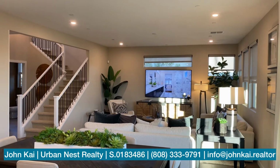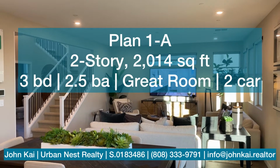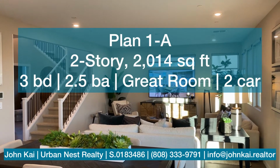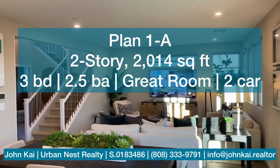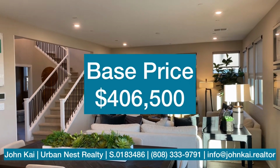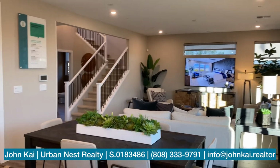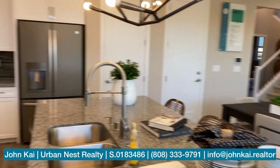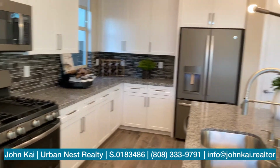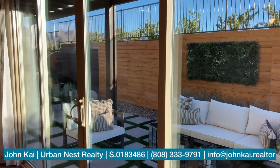So this home is their Plan 1A. It's a two-story home, 2,014 square feet, not very large, 3 bedrooms, 2.5 bath, a great room, 2-bay garage, and the base price is $406,500. It's a very open floor plan, as you can see. Dining, living, great room, all into the kitchen. So great for small families. And you have this exterior space.